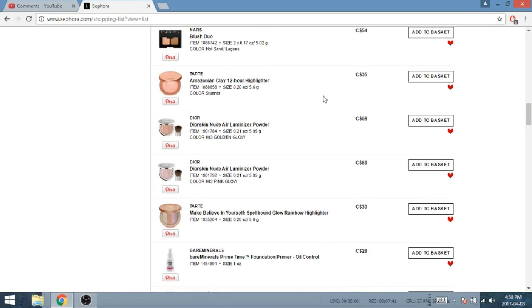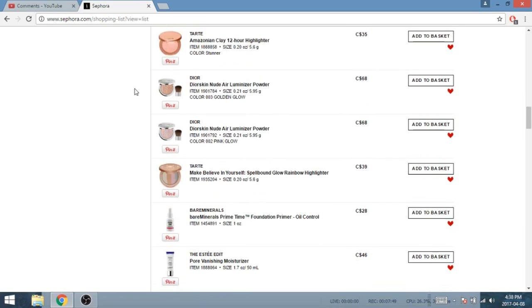I believe this is supposed to be like a rose gold shade. Every time I've swatched the Tarte highlighters, I've really liked them, but I have so much highlighter, I don't think that's going to happen. And then this highlighter here, well, actually, I guess I have 2 on here.